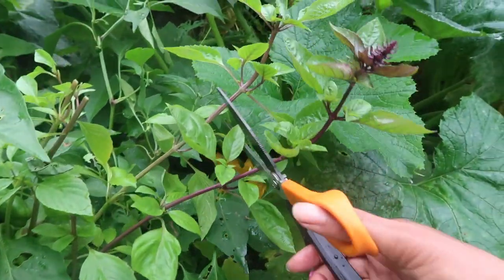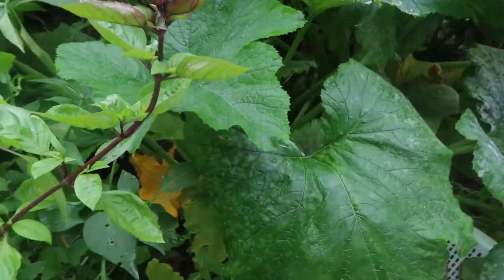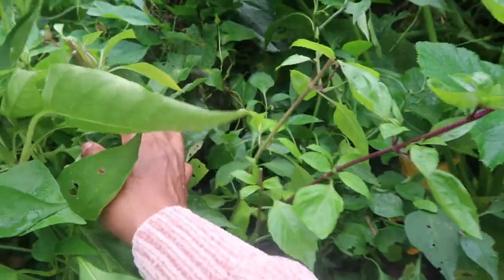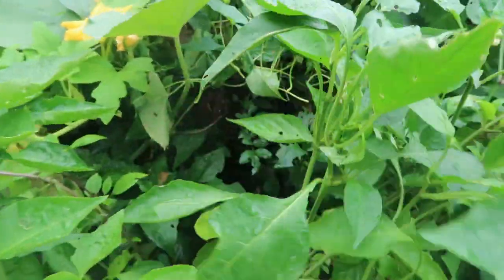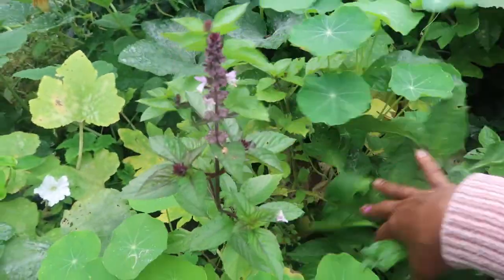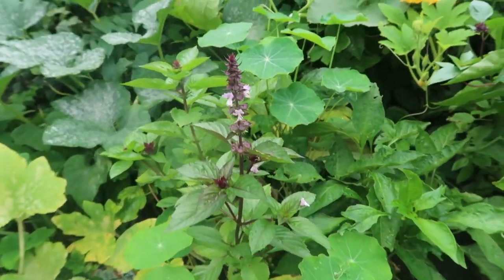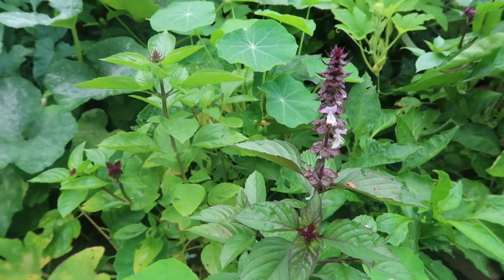So let me go ahead. At least I think I'm going to leave this one, see if it can go to seed, but I'll take this one here because this is just beginning. Yeah, so I'm going to let this one go to seed and see if it will self-sow. So I have some other peppers here and here. At least I did. I think my husband harvested them and has been using them. But this is the beautiful color of the basil. Yeah, isn't that pretty? Ooh, I love that.